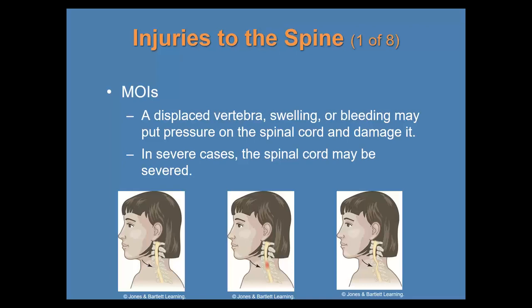And we'll work our way down the spine, noting any point tenderness, DCAP-BTLS, anything like that. We'll notate our findings, and again, we're going to immobilize this patient and keep them in line, as still as possible. And we'll go from there.